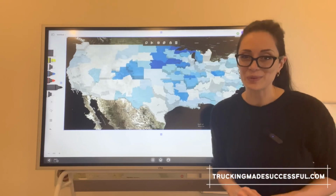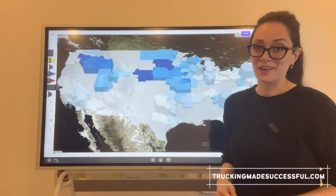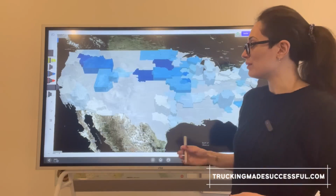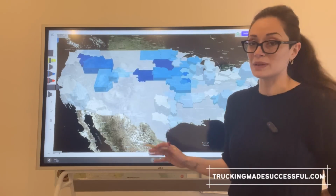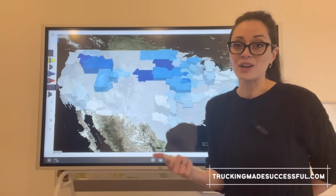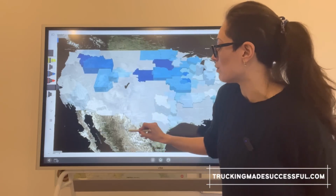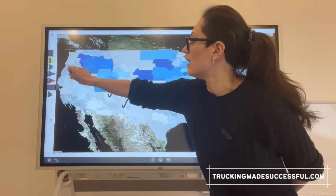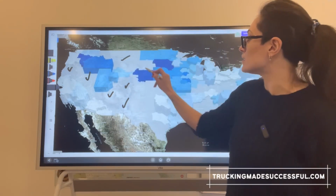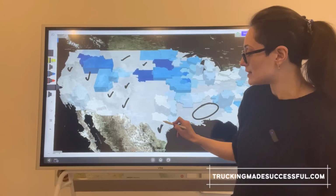Now let's look at the reefer map. Here is our reefer map. Wowza, it is not a good map at all. Why? Well, because we can see a ton of flat surfaces that are completely light, which means that there is no volume and not a high tender rejection rate. So for example, Colorado, New Mexico, most of Arizona, Nevada, Oregon, Montana, of course, half of South Dakota, all of these areas right here, even Texas.